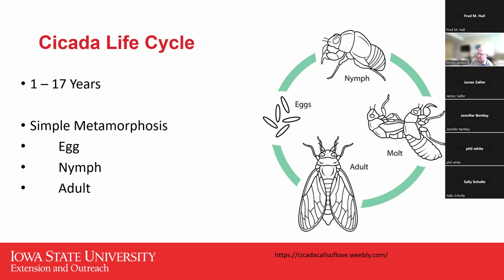Our flies go from a larvae that looks like a worm to a cocoon to the adult that flies around. And another big thing here is the time. These take from 1 to 17 years. We get the annual cicadas and we get these ones that are in the ground for 17 years, which is a very interesting phenomenon.